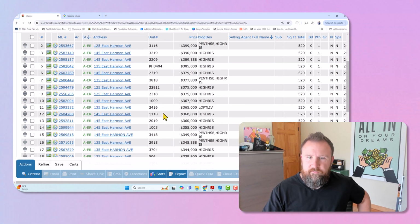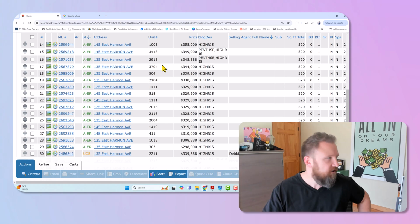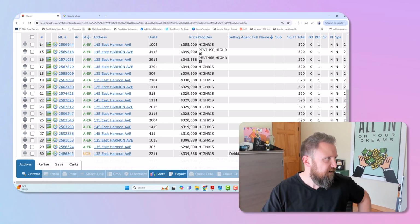Let's just skip down. Check this out. Let's go all the way down to the bottom to the cheapest stuff, the cheapest property. Oh my gosh, this is a deal right here. 3704. Let me look at it. Oh, that's on the non-strip side. So you're looking at the units over there.